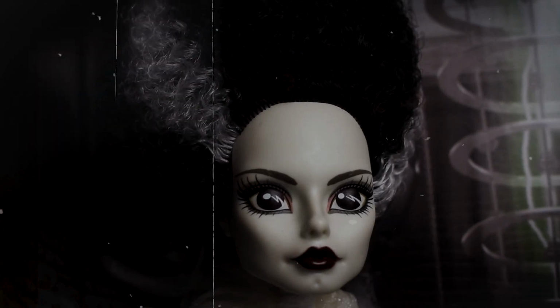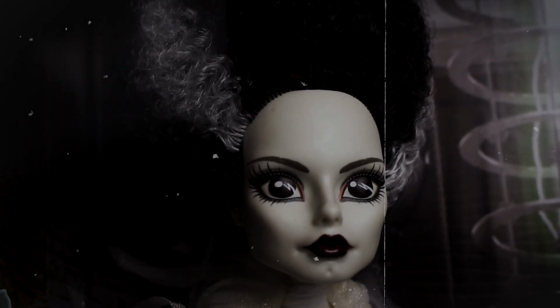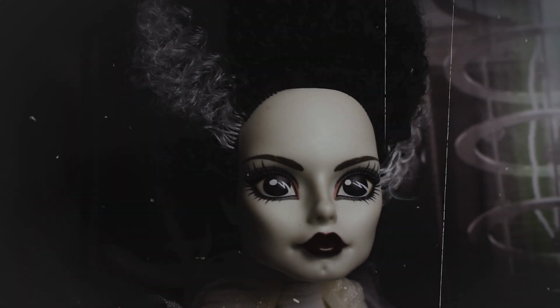But I don't know, I feel like her face mold's really unique, and it looks a lot like the actress that plays Bride of Frankenstein. I'll put a picture of her up here. But yeah, she just has this really beautiful sculpted face. I really like the little dimple on her chin. I feel like that's really a touch, and it makes her look like the actress that played it.